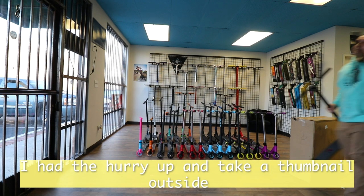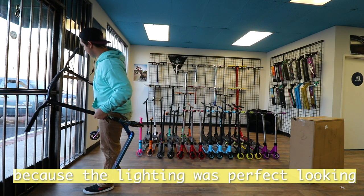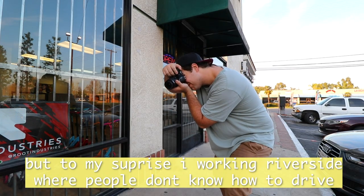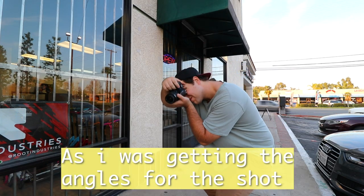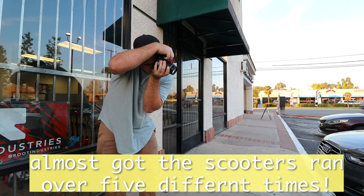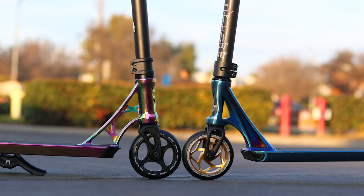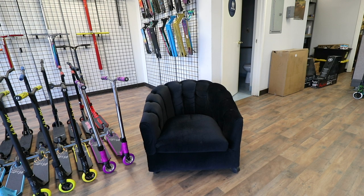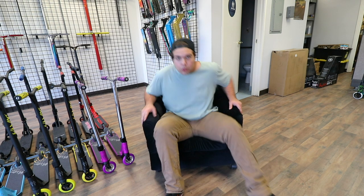Okay, so before we get into the review, I had to hurry up and take a thumbnail outside because the lighting was perfect looking. But to my surprise, I work in Riverside where people really do not know how to drive. As I'm getting the angles for the shot, I almost got hit by a car 4 different times, and almost had the scooters run over 5 different times, but I got the shot still. People, you really need to learn how to drive. Some people out here.